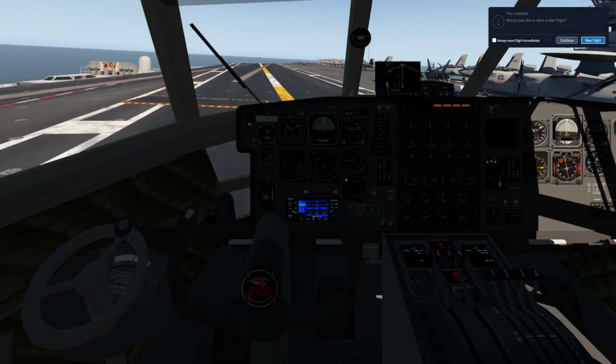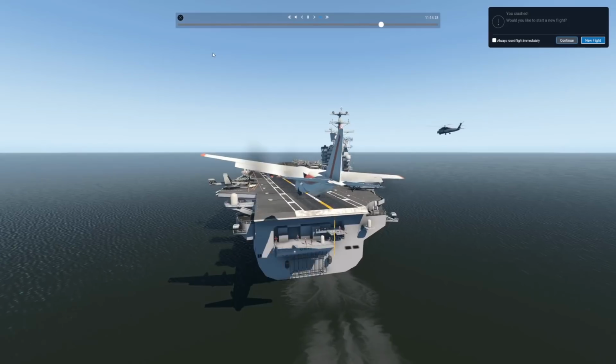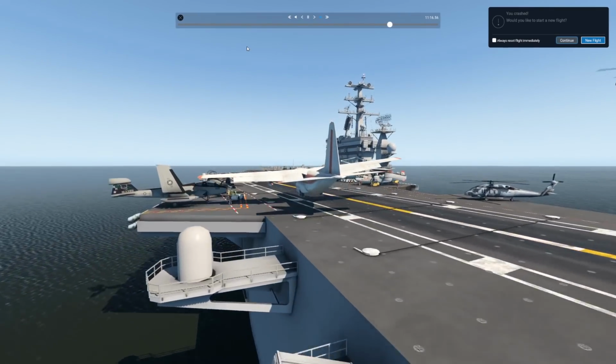Oh, firm this was. But stopping we will. And we have stopped without any issues. That was pretty good, right? But I mean, the C-130 is a pretty sturdy plane. The landing gear is sturdy.